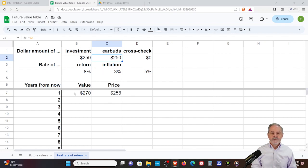So we've got our first year's results populated. The value of our investment will have grown by $20, or 8% of 250, and now be $270. However, our $270 won't buy 8% more than our $250 did a year prior. Why? Because the value of the earbuds, or any other item or items totaling $250, will have grown to $258 in price. So now let's populate this table.